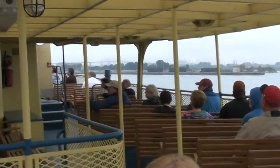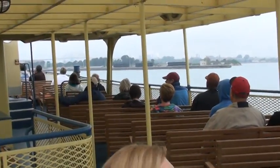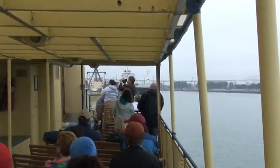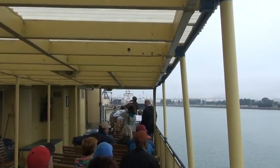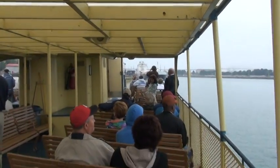If you look directly ahead of us, folks, the freighter you see is the Buffalo. It's 635 feet long, 68 feet wide, with a cargo capacity of 23,800 tons, built 1978. The river was closed earlier due to fog, so we're going to see quite a few freighters. There's one directly behind that. When we get up there, I'll give you the dimensions on that particular freighter.